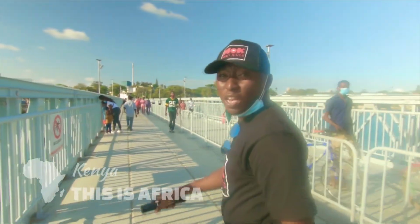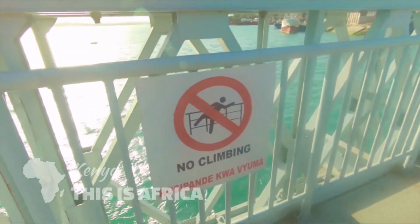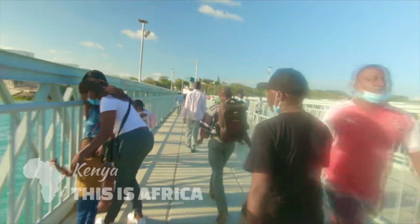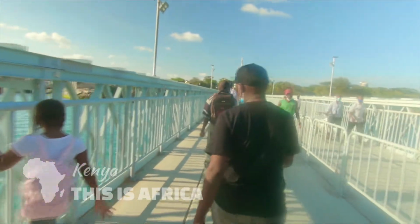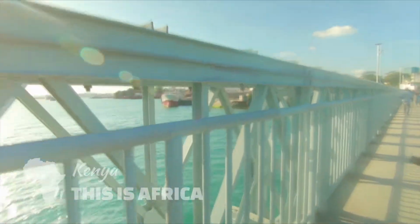And guys, people are not allowed to climb these walls. As you can see, they are not climbing. And you can see there are some other ships which have just docked right there.